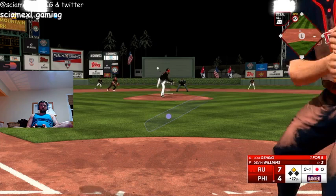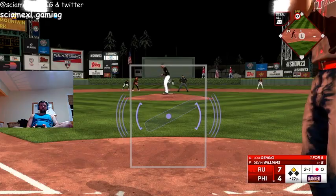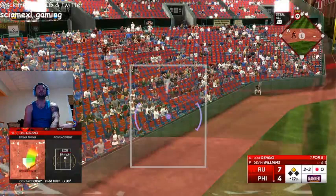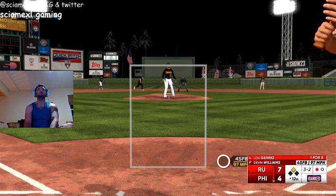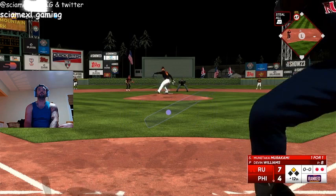And that one is inside, ball one. Next pitch misses way outside. Fouled off. He was late. Oh, man. The next pitch misses, and a full count now. Trout, the runner at second with one away. Swings and misses. Struck him out. So two down now. And here is Munetaka Murakami.